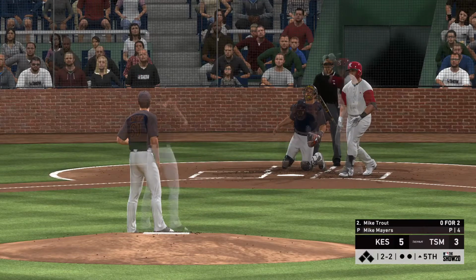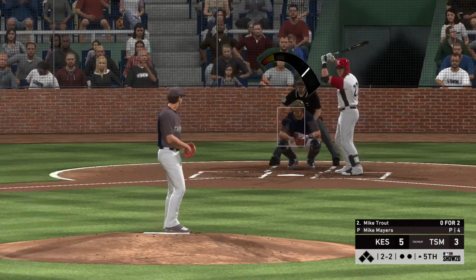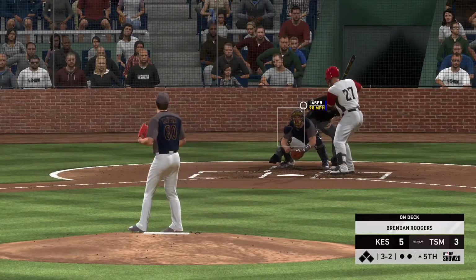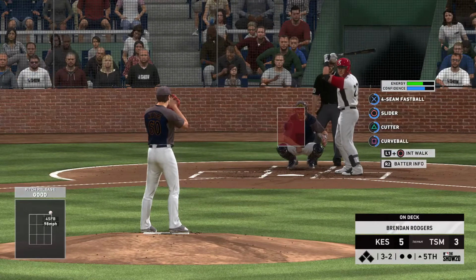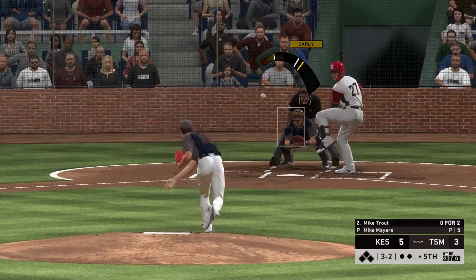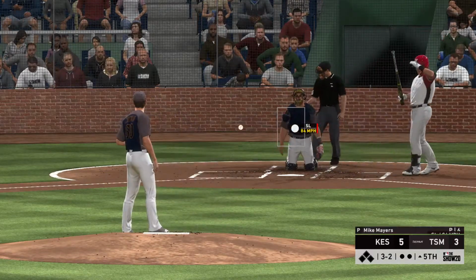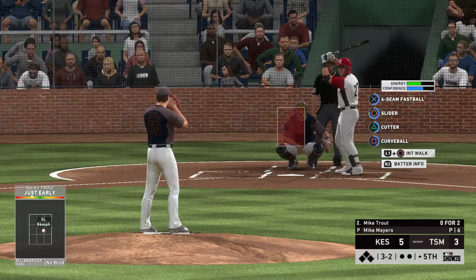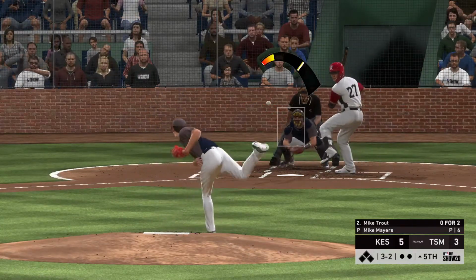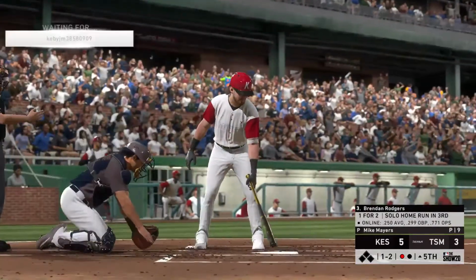It's fouled away. Into the windup. Here comes the 2-2 pitch. Good take there to lay off the high fastball. Fouled off. Swing and a miss on the slider, and that's out number 1.